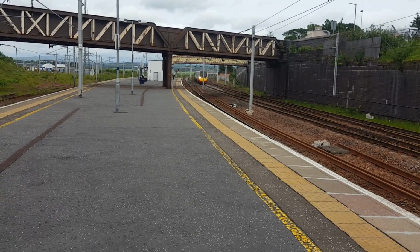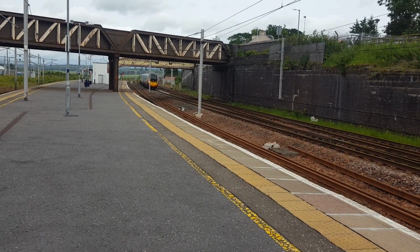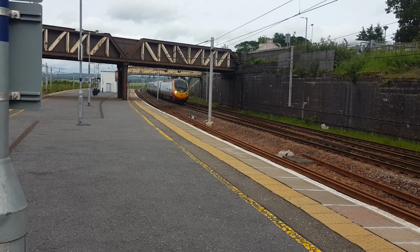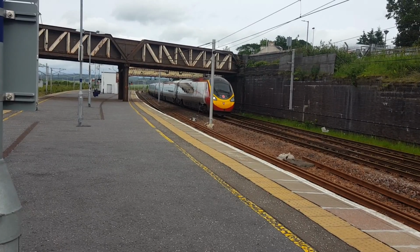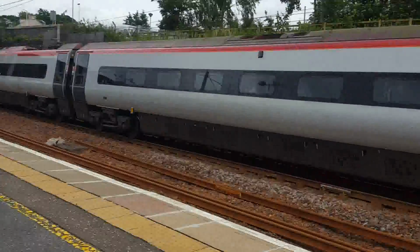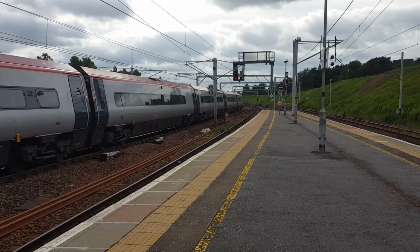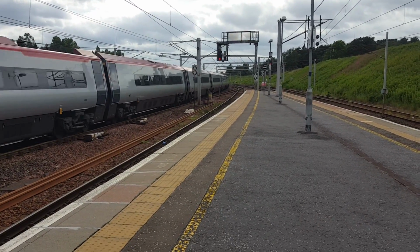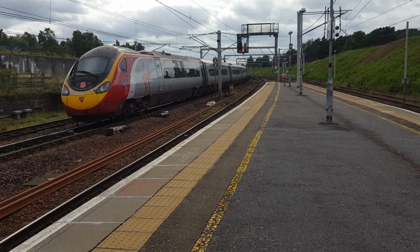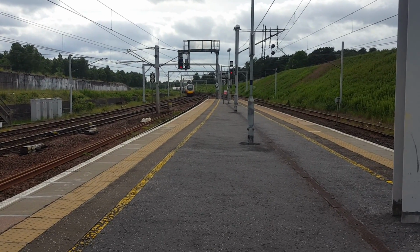Okay, finally, after the red signal, the 390, I think it's 013 or 103, it's one of them, because of the front of it. That's now leaving off Glasgow Central from London Euston, off the red signal, so we'll see that accelerating, probably full power. 103, not 013. Virgin Hero. And as I say, that's the final train of the day, so I'm going to conclude my Carstairs video there.